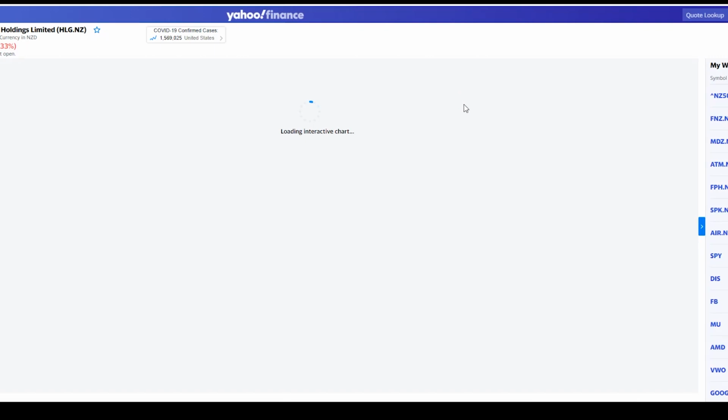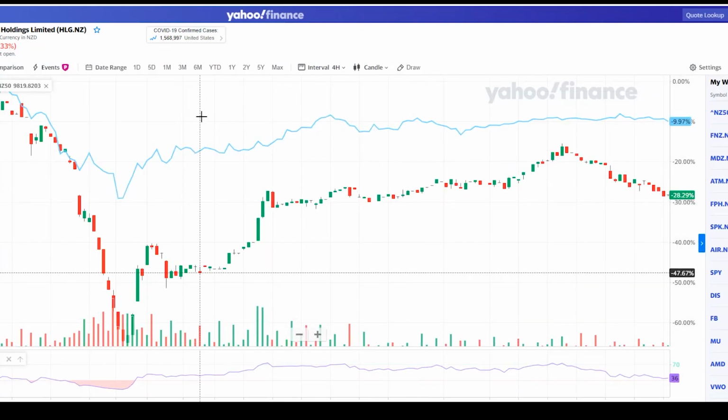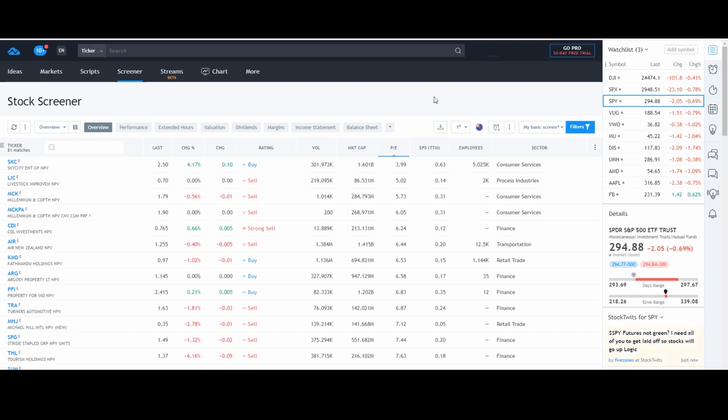For example, you can look at their charts as well to see how they have performed in the past few years. The second stock screener website that we can use for the New Zealand market is TradingView.com. A lot of people have already been using TradingView as one of the main websites where you can see stock charts. But it also has a very powerful stock screener tool in here as well.